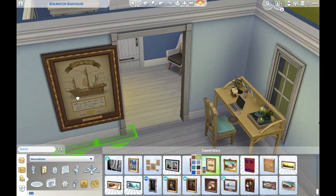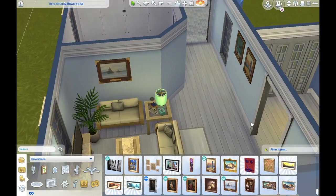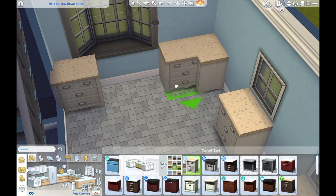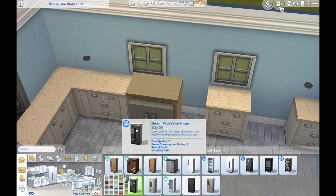I don't love the frame on them. It looks like they belong in a museum, which is probably why we have those items, since I think there's a museum in Brindleton Bay. But I think they work really well in this house. I think it's cute.